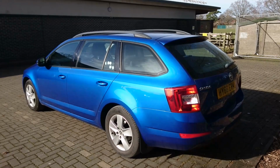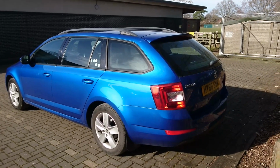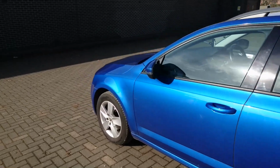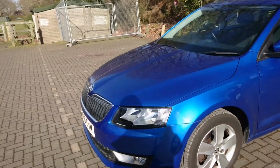Facelift came out early 2017. This is a 2016, so it's just before that, and a lot of people think actually this very much simpler front end does look better than the split headlamps that the facelift brought in.